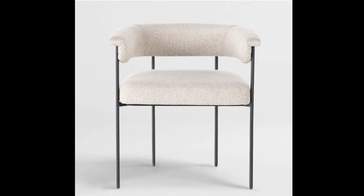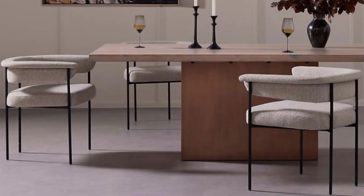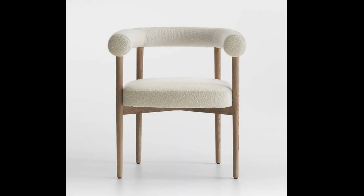So we have the Sutter white, again, boucle chair. This has like skinny metal legs with the curve round. I just love the design of this. I fear those skinny legs might scratch the floor, so maybe watch out for that, but you're not lacking in design.